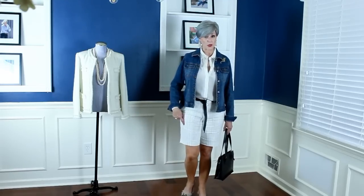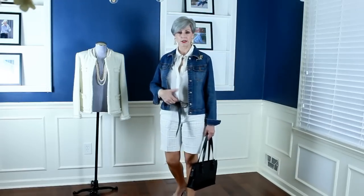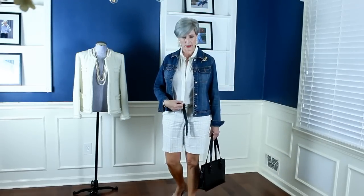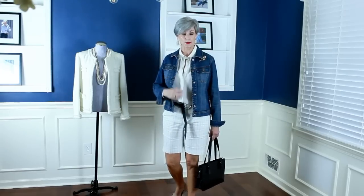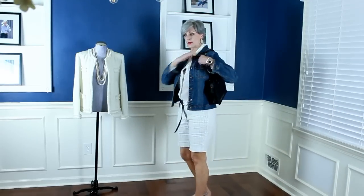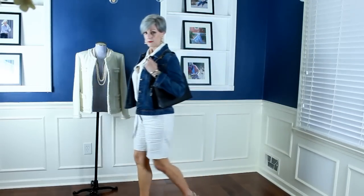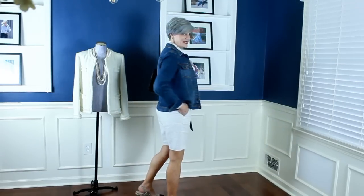Bermudas, pinstriped, they're linen, Banana Republic this year. And I just love to pop a classic button down. This is a silk button down with Bermudas. And then for those chillier days, easing into fall, then you just pop the denim blazer over and you've got a really great versatile outfit for the weekends, maybe date night.